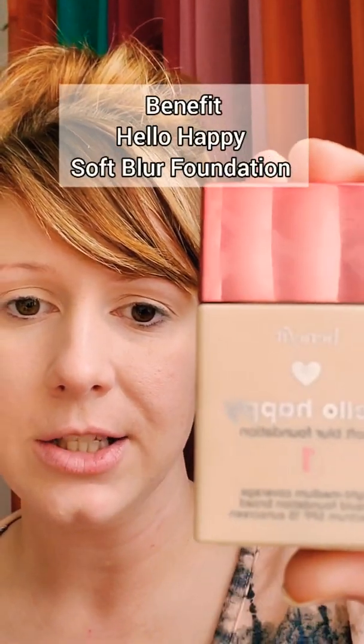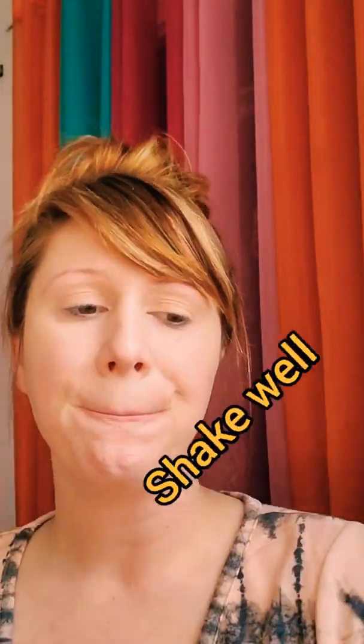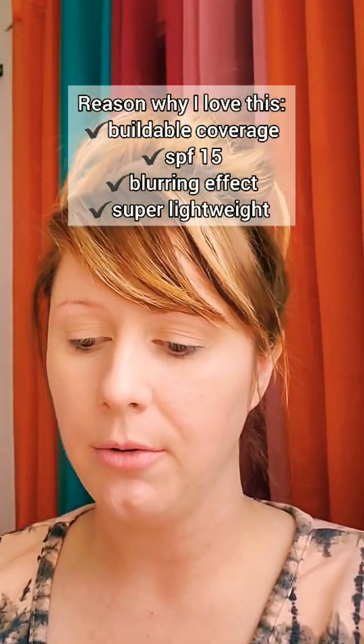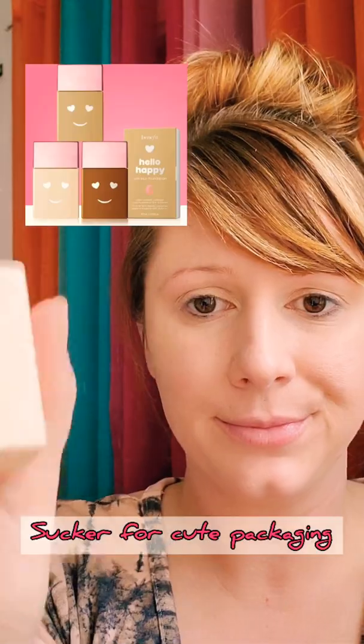The foundation I'm going to use today is by Benefit. It's called Hello Happy. Of course, I'm shade 1, the very first shade. Little tip, you're going to want to shake it up real good before you use it. It is a soft blur foundation, so you can get light to medium coverage out of it. It's super lightweight, very, very easy to apply, and I mean, how cute. I couldn't resist.